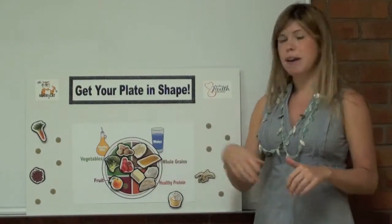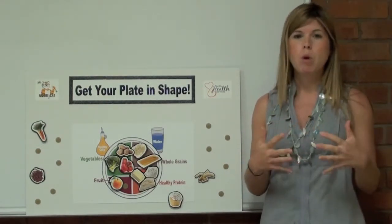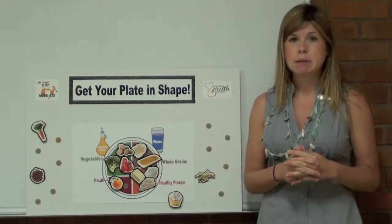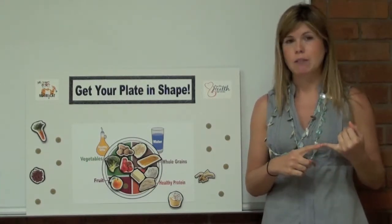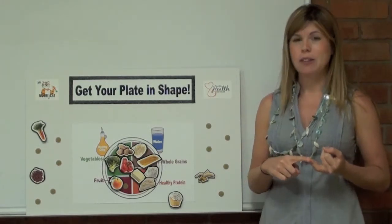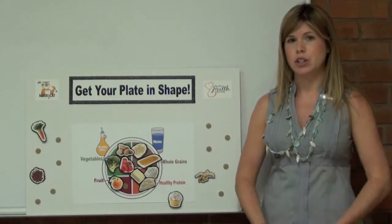Lastly, I have my healthy oils out to the side. And we need everybody about maybe 1, possibly 2 tablespoons of healthy oils per day. This can be found in things like avocados, which have great monounsaturated fats, nuts, which are also a great healthy snack, but then also in salad dressings or as oils to use to cook foods.